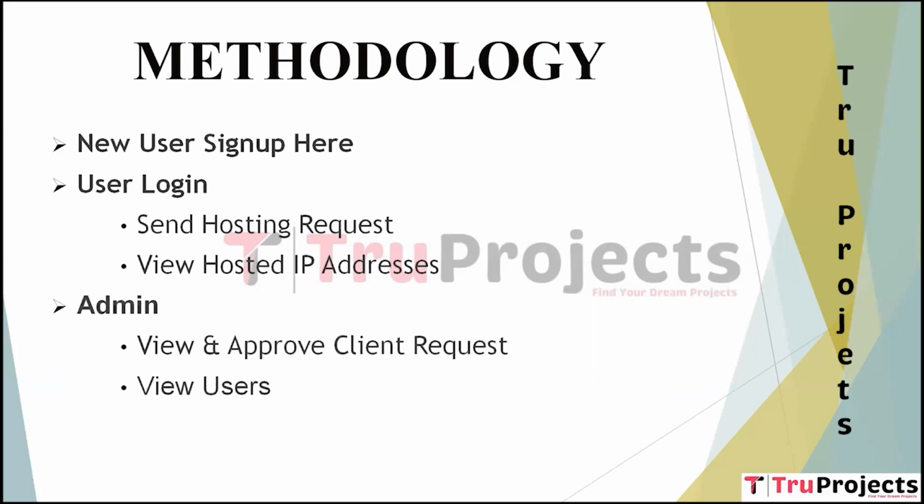Send hosting request. This module enables users to send requests to the administrator for website hosting. Users can provide details about their websites such as content, purpose, and desired features to initiate the hosting process. View hosted IP addresses. Users can view the IPFS hash addresses associated with their hosted websites through this module. These IPFS hash addresses act as unique identifiers for the hosted content and allow users to access their websites.